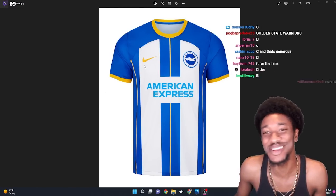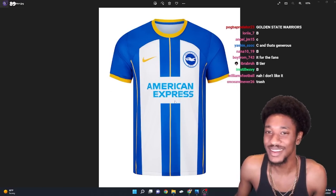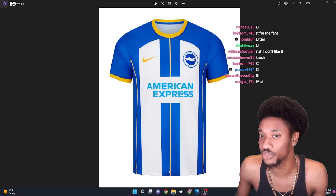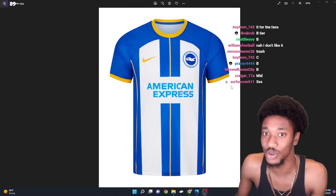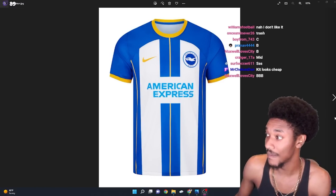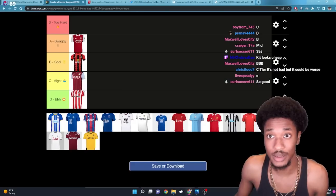Discontinuity. I don't like that discontinuity. Imagine how good it would have looked if this line was straight down, like if the whole line was right here, it would have looked even better. I'm seeing B tier. The kit looks cheap. I gotta look at this on body, cause I'm feeling it.